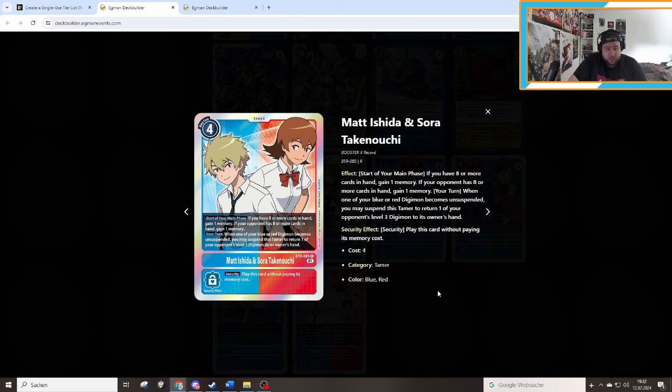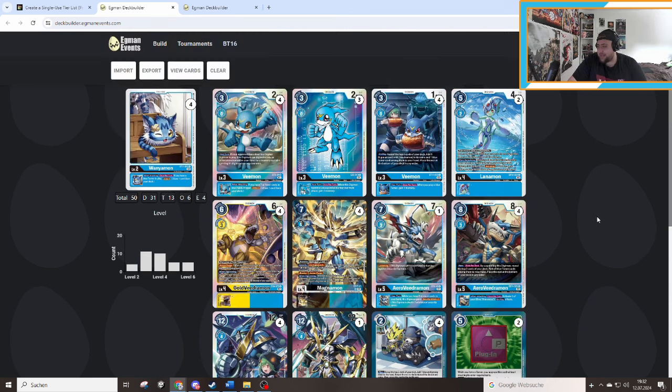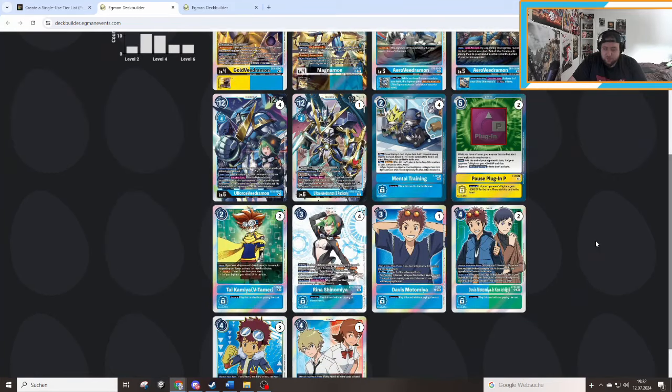If you have 8 or more cards in your hand, gain more memory. If your opponent has 8 or more cards in hand, gain more memory, which is pretty cool. When one of your blue or red Digimon becomes unsuspended, you might suspend this tamer to return one of your opponent's level 3 Digimon to its owner's hand. Like if they have something that stops you from gaining memory because your deck is doing this, you can bounce it, or something nasty is level 3, you can remove that as well. It's pretty cool. And this was the Ulforce V-Digimon decklist.